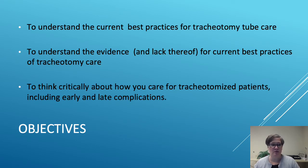So the objectives for the next hour are to understand the current best practices for tracheotomy tube care, to understand the evidence and, frankly, oftentimes the lack thereof for current best practices for tracheotomy care, and to critically think about how we care for these tracheotomized patients, including early and late complications.